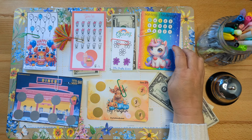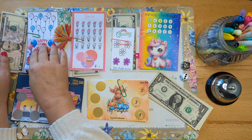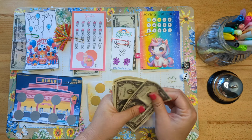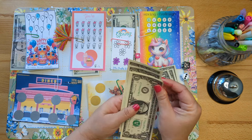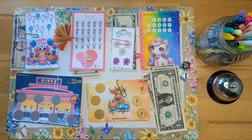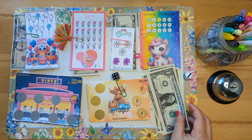Okay, let's start rolling. Here we go. Number one is getting the $5. Oh, I didn't count to see how much money we had. Five. Oh, these are stuck. Six, seven, eight, nine. I'm not counting them. They're too sticky. Just probably like $35, I would say. All right. Let's roll again. Let's roll this one. Four.